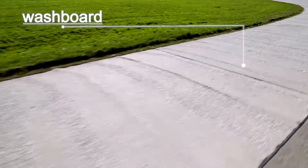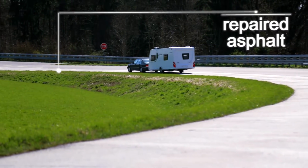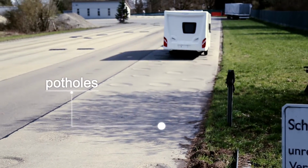Another one is a washboard. This is the washboard. It's not a bad ride actually on the washboard. It's the best bit of the track. The other one is restructured asphalt. A bit of repaired asphalt. Oh, that's kind of what the roads are like sometimes. And then the final one is potholes. The potholes, certainly the worst. You've got to be here to understand what's going on.